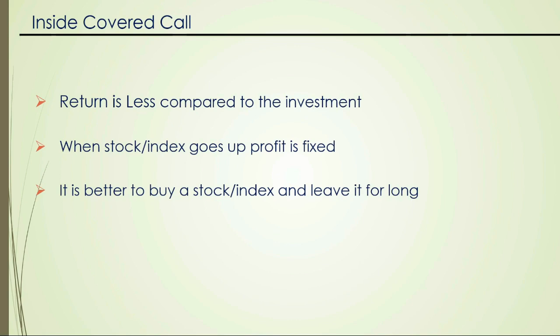Before I touch upon these points, let me quickly recap about the covered call strategy. In the covered call strategy, you are going to buy an asset and then sell a call option against that asset. The strike that you are going to select is at the money or slightly out of the money based on the view of the stock. And the upside, the profit is fixed, and the downside, there is no protection unless we have hedged the position. So by nature, the covered call is not an investment strategy. It is a trading strategy wherein you keep generating the monthly rental when the stock is mildly bullish or bullish.